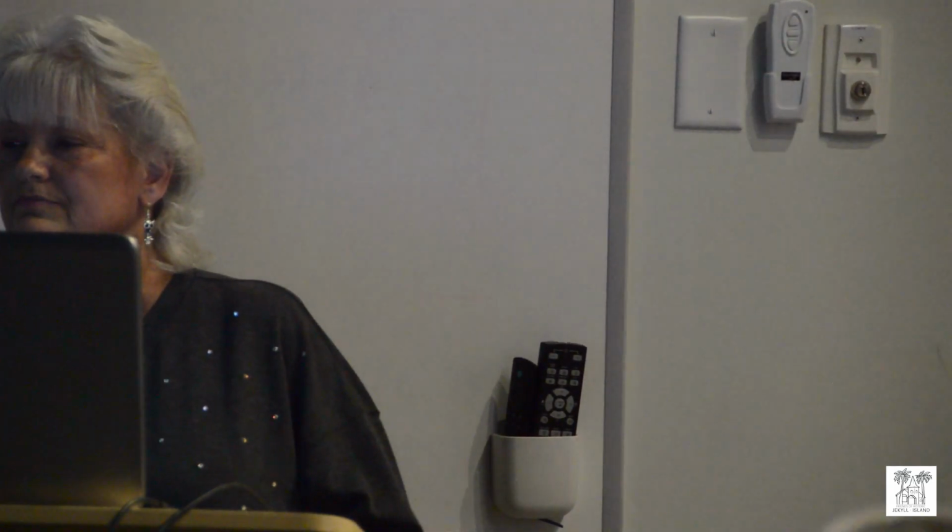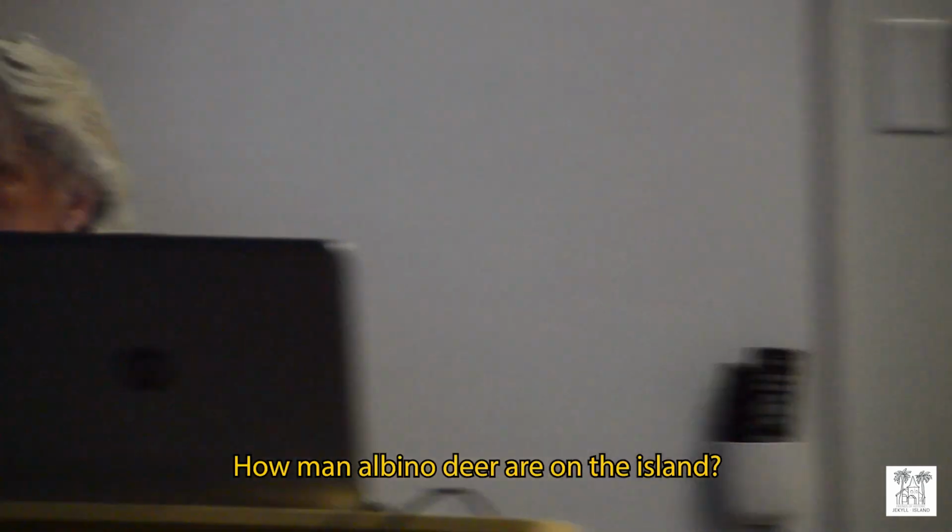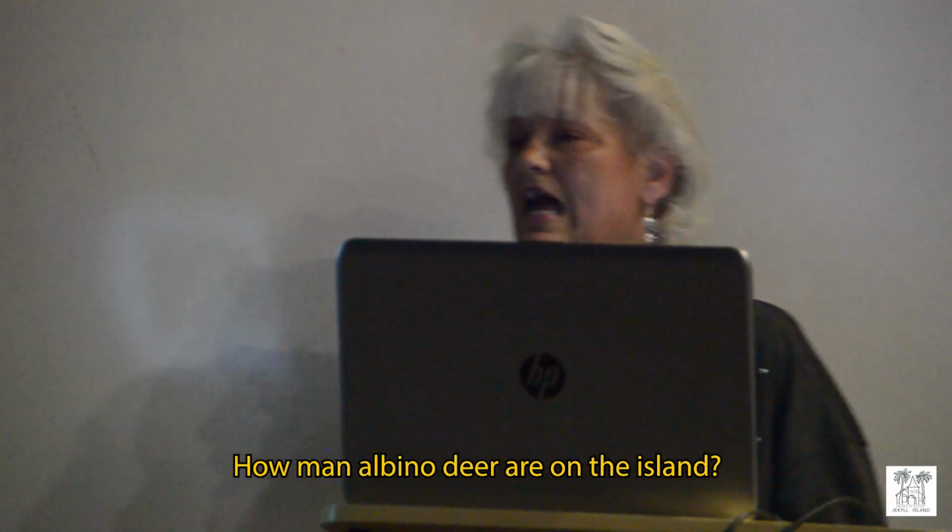Any other questions? Yes? How many albino deer are on the island? I'm sorry? How many albino deer? I've not seen any of them. They're not albino. They're called piebald. Okay. And that comes from a regular deer. Just like squirrels. I used to have a squirrel in my yard that was white. He was not albino. He was a white morph, which comes from the eastern gray squirrel.